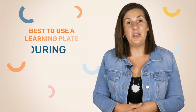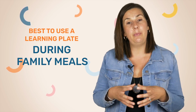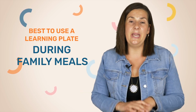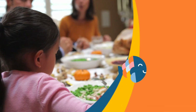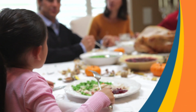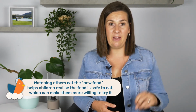I would recommend that you use a learning plate for at least one meal a day, and that meal should be a family style meal, which is where everyone eats together and they're eating the same food. Now, this is because it's really important for your little one to see you eating food that they're not yet eating, because if they never see you eat the food that you're expecting them to eat, then of course they're not going to eat it. They need to see you eating that food to know that it is safe and okay for them to eat.